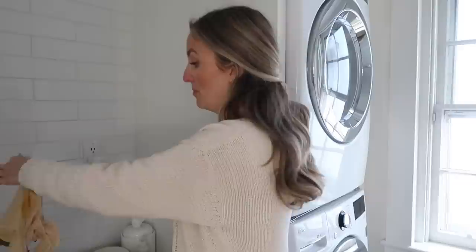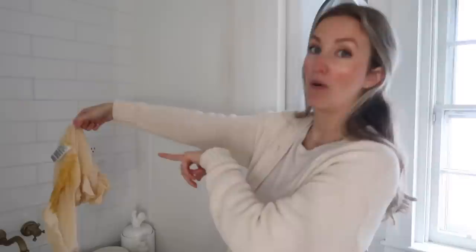Tip for you guys, because I just realized I need to throw this in the wash. Bo, who's my nine-month-old, had a, can you see this? I don't want to drip this anywhere but the sink. He had a blowout in his pants yesterday. That kid has so many blowouts.